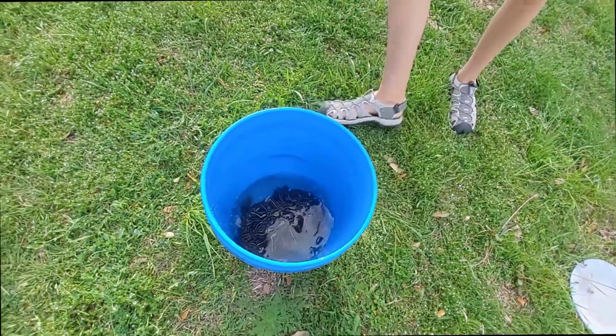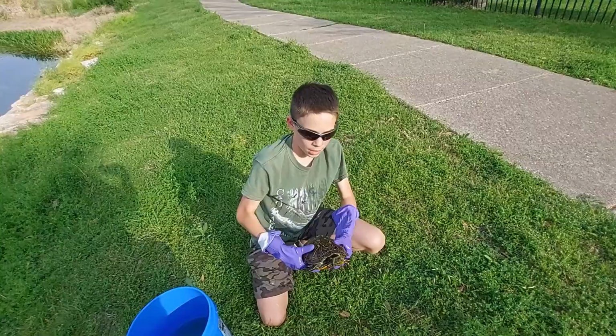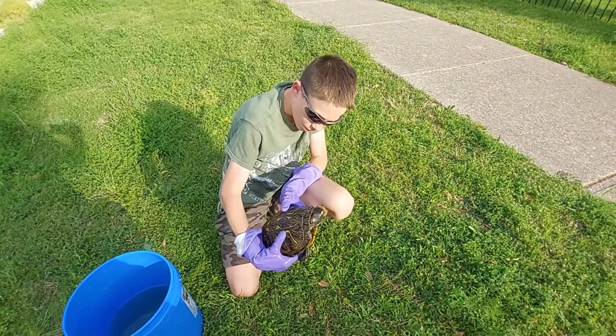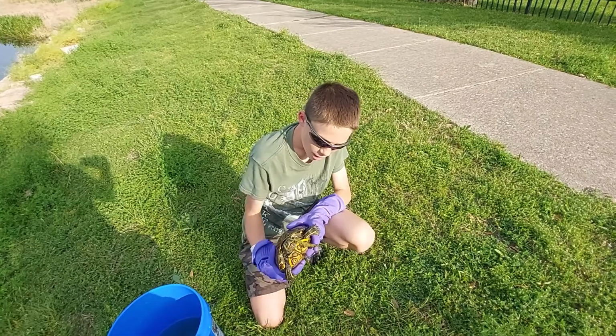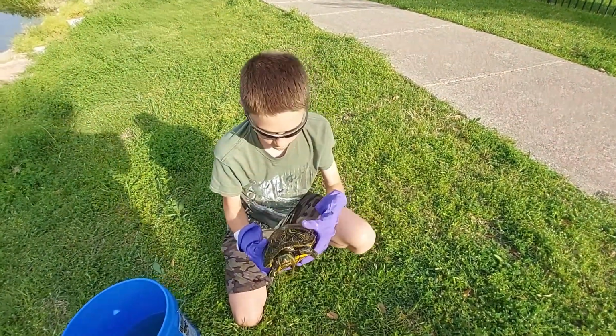I'm gonna run back and grab the waterproof camera, and then I'll be back to look some more at this turtle. Alright, he's got some algae on his head. You can't reach that far, okay? I know I jumped and thought you could, but anyhow, I'm not gonna pull that off. Nobody can pull that off without getting chomped. As you can see, those are pretty sharp claws, capable of ripping holes.